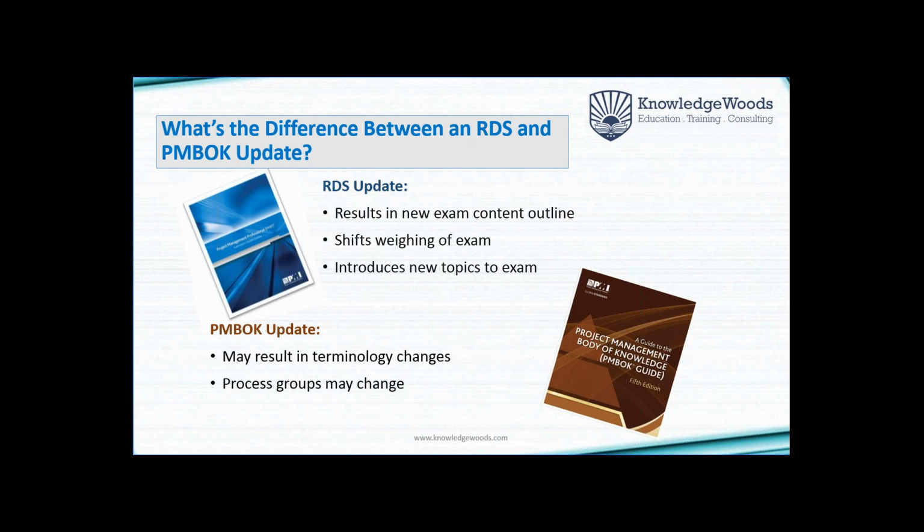So let's talk about what an RDS update is first. An RDS leads to an update of the PMP exam content outline. That is the blueprint. The exam content outline, as we already discussed, consists of the weightage distribution across domains, the tasks that you will be tested on across each domain, and the knowledge and skills that a project manager should have to perform his job successfully and effectively. These are the things that an exam outline consists of. So an RDS leads to an update of the exam content outline.